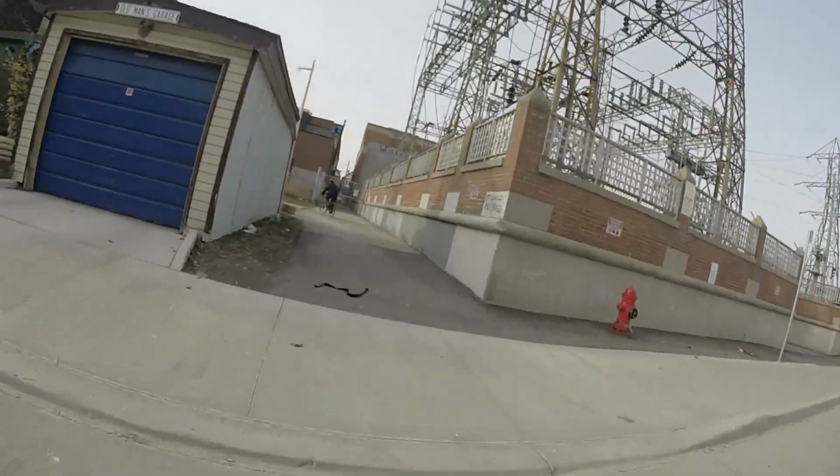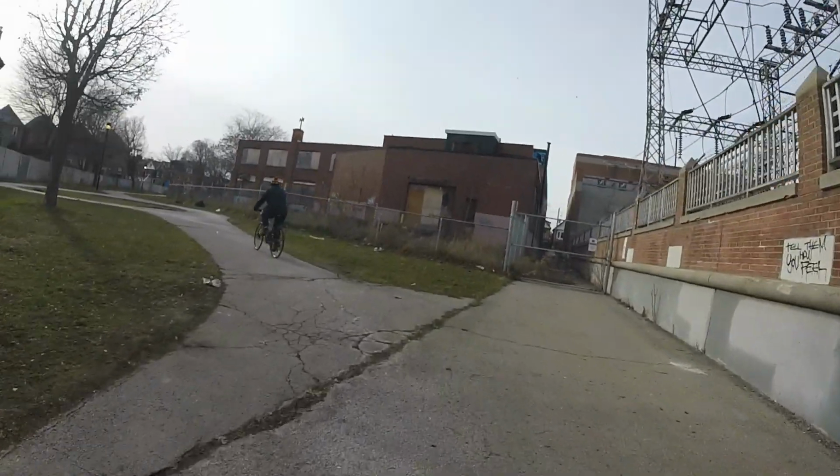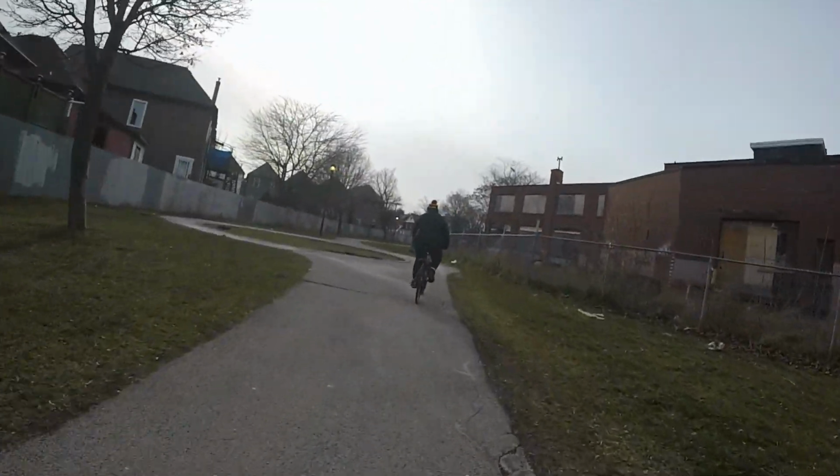The Birch to Wilson connection is now this small park, apparently called the Sturton Tot Lot. You do not see a lot of tots here.